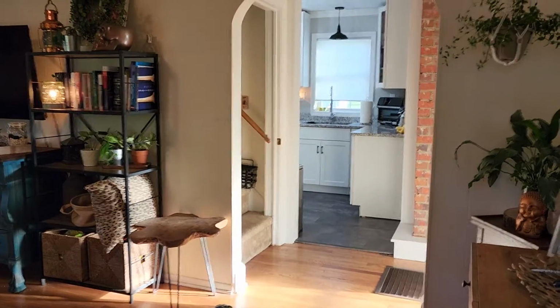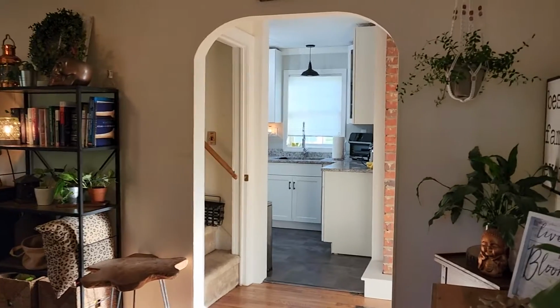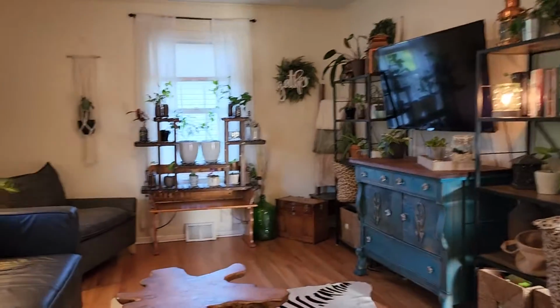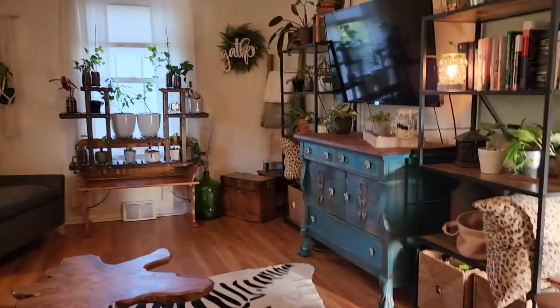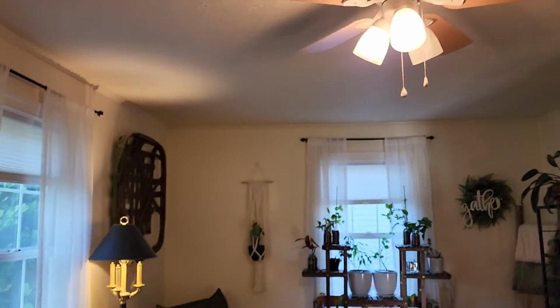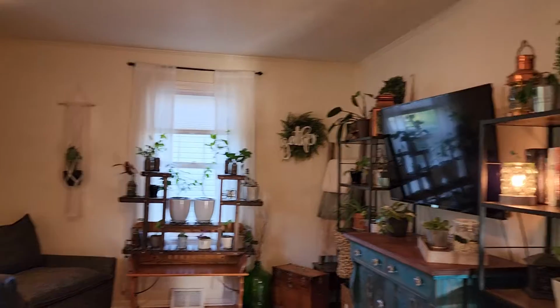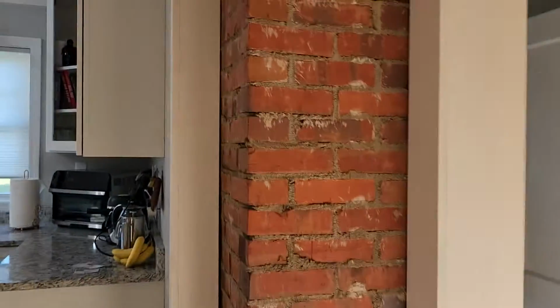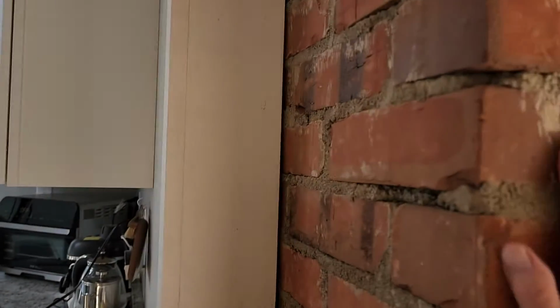I'm inside 138 Ridgeway Street in Fredericksburg. I will tell you, this is an adorable home. Hardwood floors. I like the fan there. Very tastefully decorated. This is a nice size living room. And then you've also got kind of like an entranceway here. Yep. That is real brick.